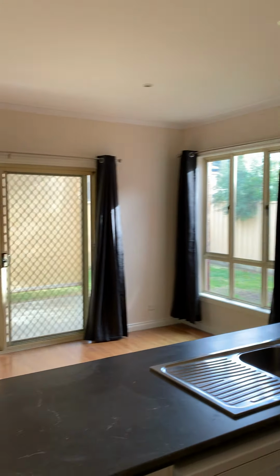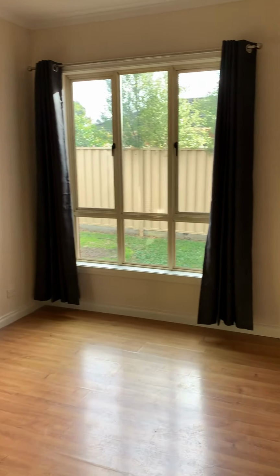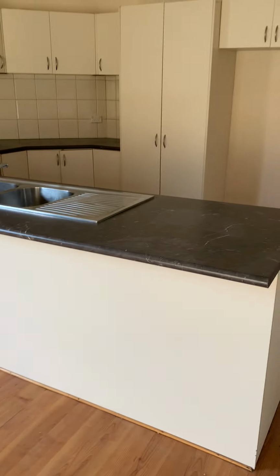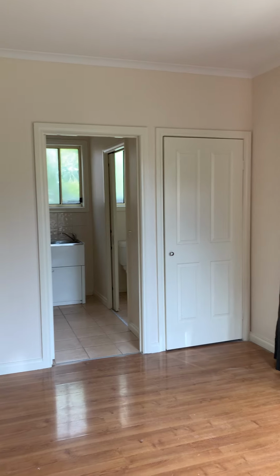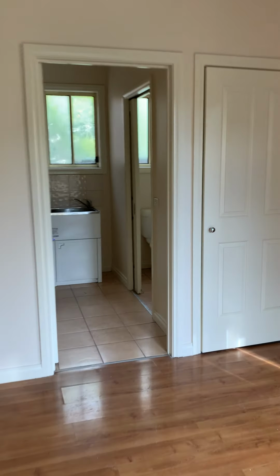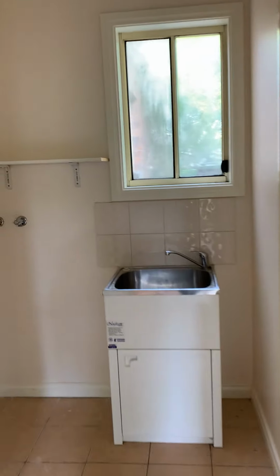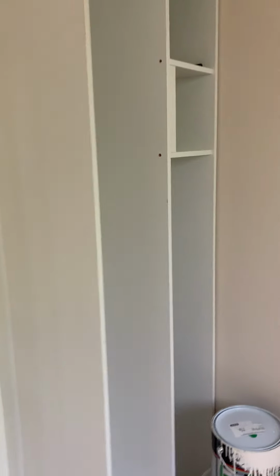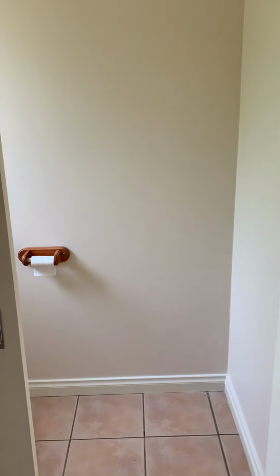And then we have the dining area, which has access to the outside of the house. Really good lighting, breakfast bench. We have the linen closet. And then the laundry. Broom cupboard. And then a separate toilet.